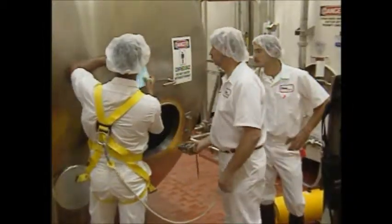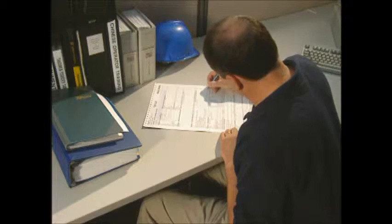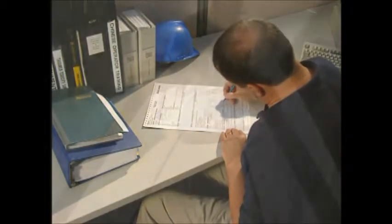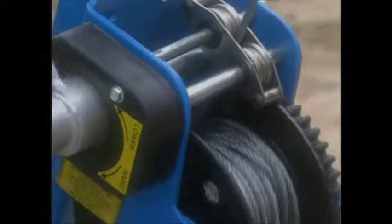The entry permit also lists rescue procedures and equipment. It shows who will perform rescues and how to contact them. It describes the kind of retrieval system that is used to pull out a person who needs to be rescued. For example, in vertical entries deeper than 5 feet, a mechanical hoisting device must be installed to lift out a person who gets into trouble.